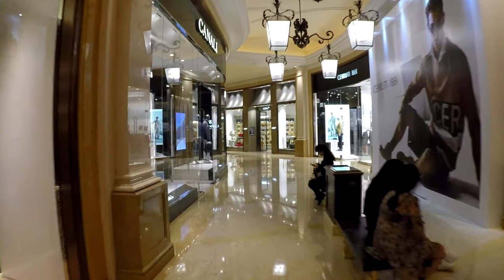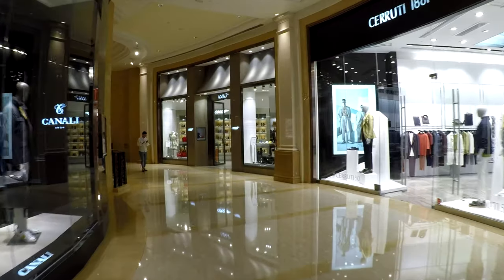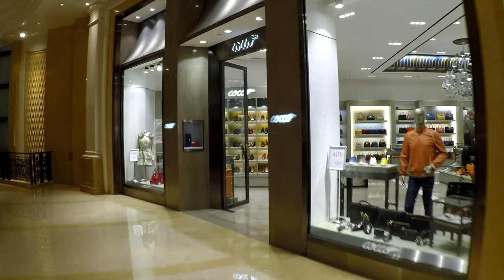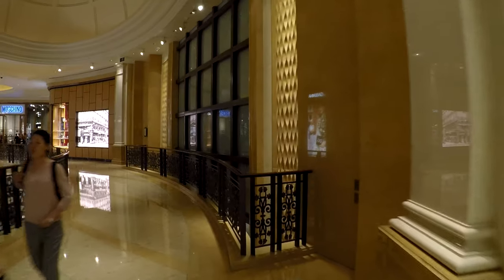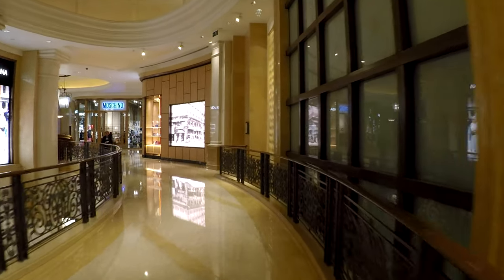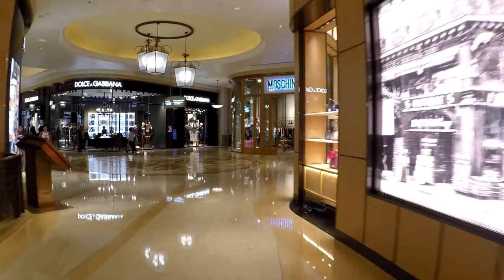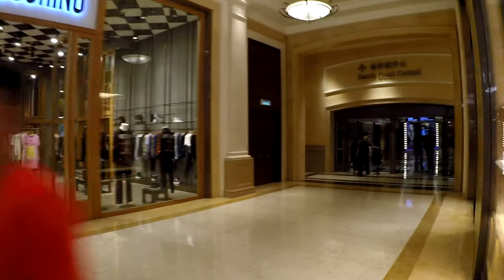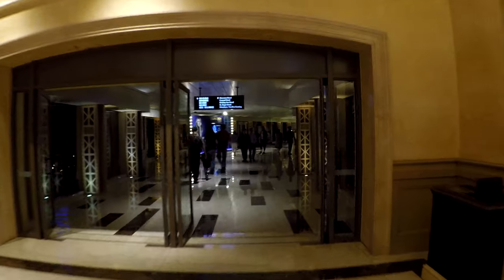Told you it was going to take about a minute, about 35 seconds ago or so. So I hope it's close to 60 seconds before we get there. Here we go, here we go. Run through the boring parts. Dolce & Gabbana. Moschino. Here we go. All right. Sands Cotai. So we're going to cross Cotai Street here.